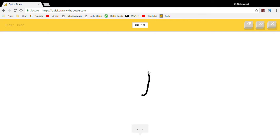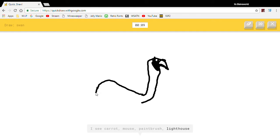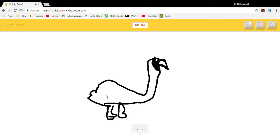Swan. Okay. I see diving board. Or street light. Dang it, that's a flamingo. I see carrot. Or mouse. Or paintbrush. Or lighthouse. I see garden hose. Or squirrel. I don't really even know what a swan looks like. Oh, I know. It's swan.